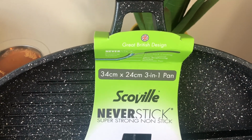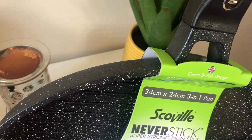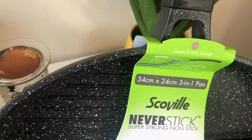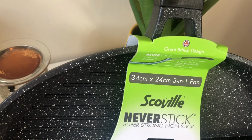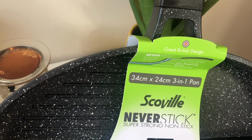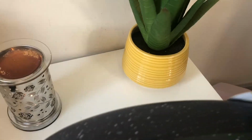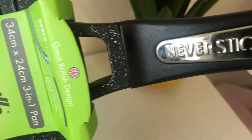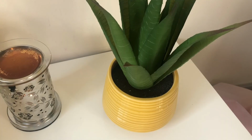So I thought my dad might like this. I don't know. He might just moan at me, but he's always ungrateful. Never stick coating system, non-stick coating, primer coating, new technology, new toughening process, aluminium pan. So it's not the lightest pan, but it's not a super heavy pan either. And there's the logo. And that is everything that I got.